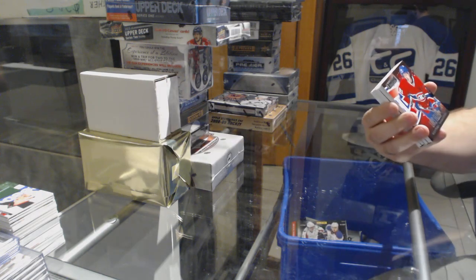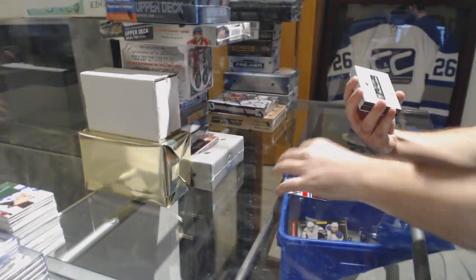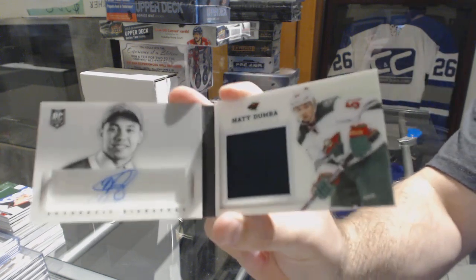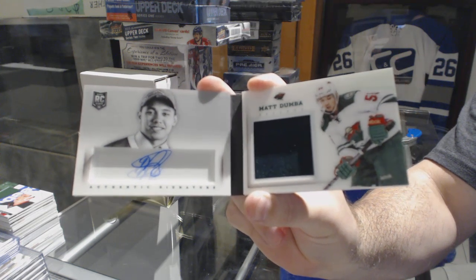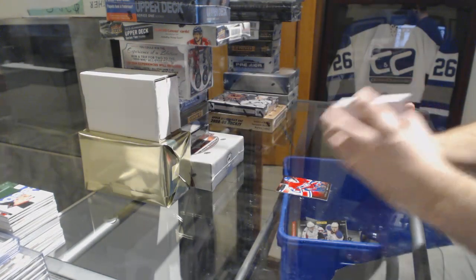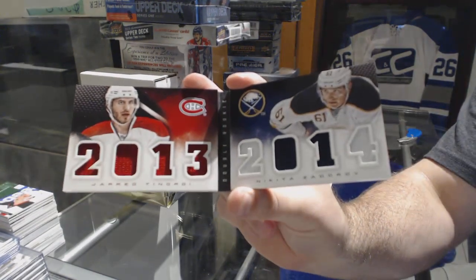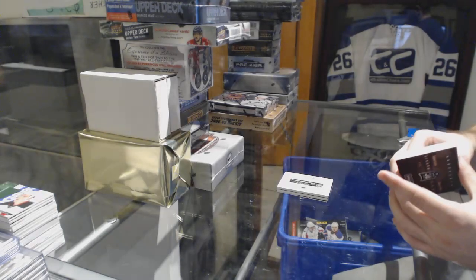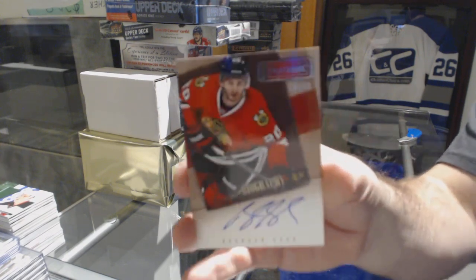All right, we've got for the Montreal Canadiens 249, Lars Eller. The first round edition, jersey auto for the Minnesota Wild, Matt Dumba. We've got for a random between Montreal and Buffalo, Tenordi Zadorov, dual jersey. And for the Chicago Blackhawks, autobiography auto number to 99, Brandon Saad.